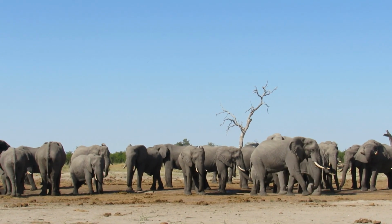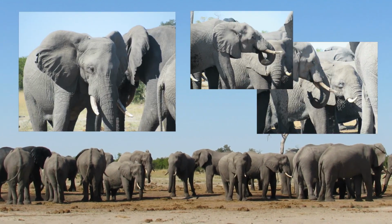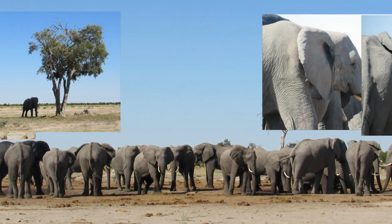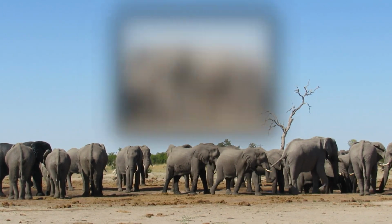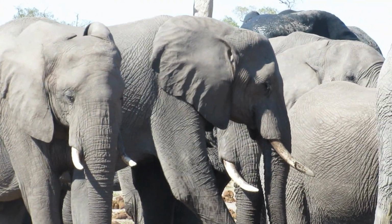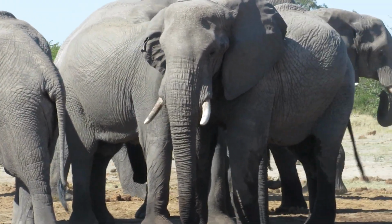These guys made some really nice photo ops for all of us. Each picture telling its own story of what's happening. Observe elephants long enough, and you'll soon see distinctive personalities in every individual. Also, you'll begin to see a distinctive pecking order within the herd, where smaller individuals would have to make way for larger elephants.